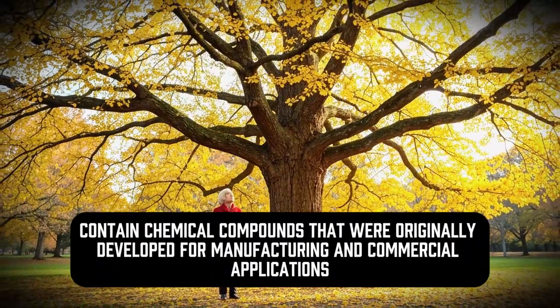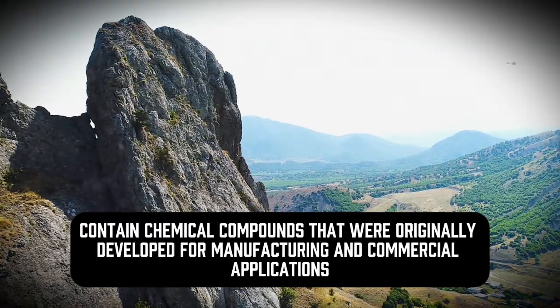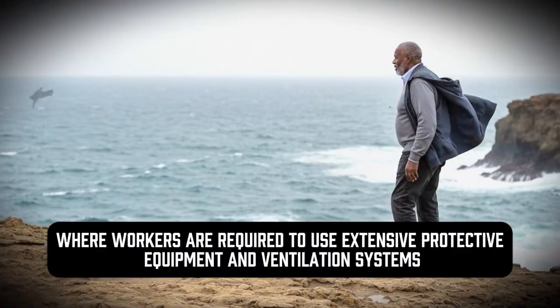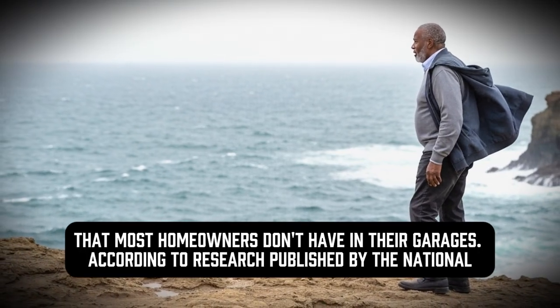Industrial-strength cleaning solvents contain chemical compounds that were originally developed for manufacturing and commercial applications, where workers are required to use extensive protective equipment and ventilation systems that most homeowners don't have in their garages.